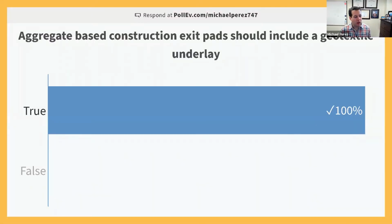And so that brings us to our first poll question, asking if aggregate-based construction exit pads should include a geotextile underlay. This is just to check if you've been paying attention, but as we're seeing here, everybody so far has been responding that we should be using that geotextile underlay.